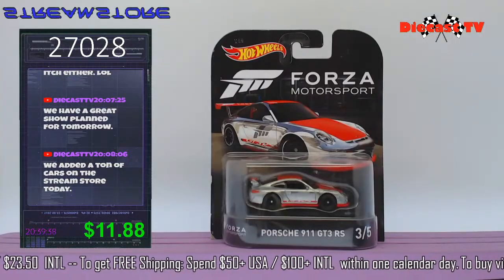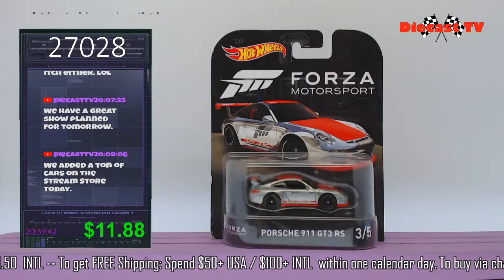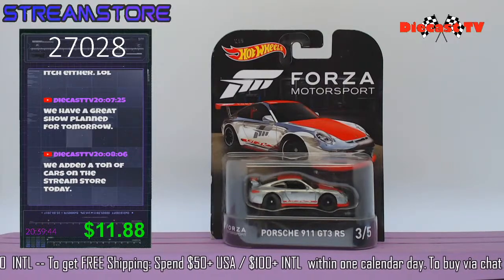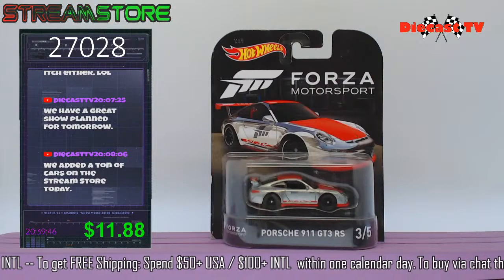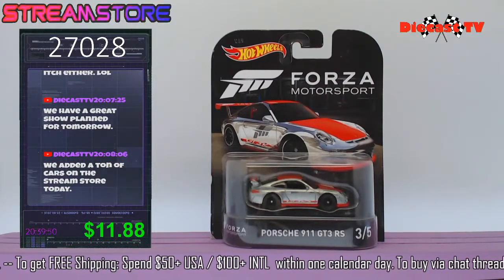Hot Wheels Forza Motorsport Porsche 911 GT3 RS. Beautiful Forza Motorsport. You want the car? Just type the number 27028.